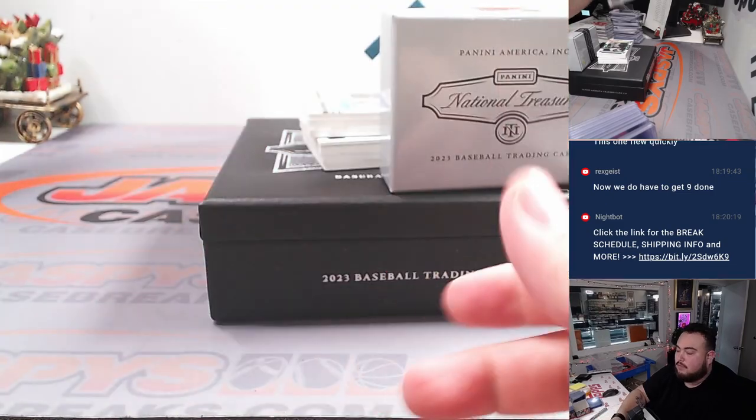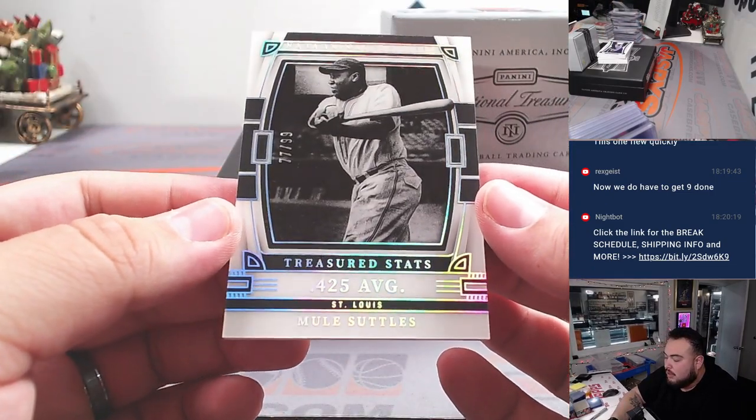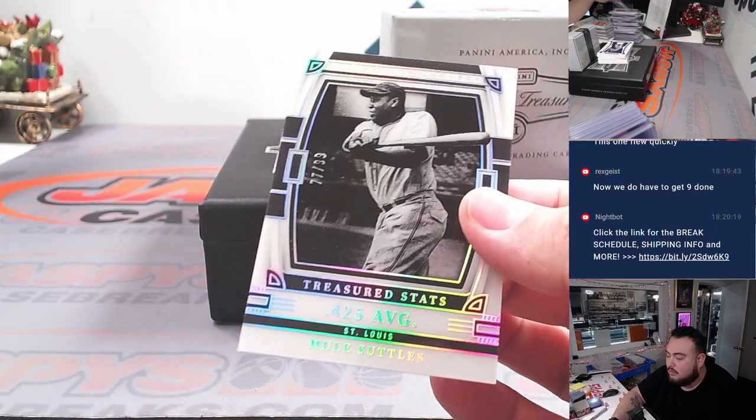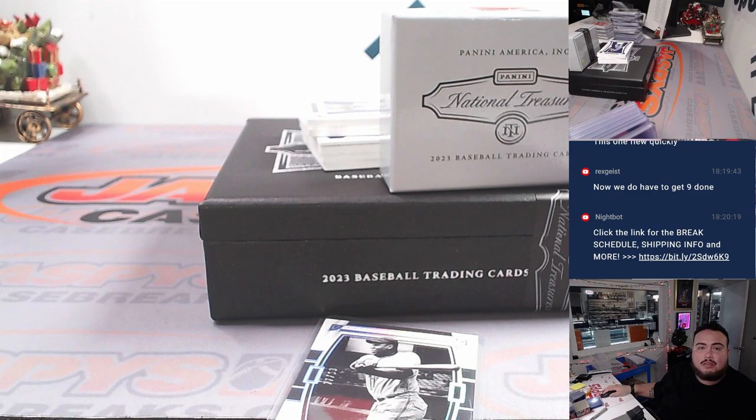Pirates going to Kev. We got Mule Suttles for St. Louis to 99. And let me double check who that goes to. I know it says St. Louis, but I just want to make sure. Yeah, it says St. Louis Stars.